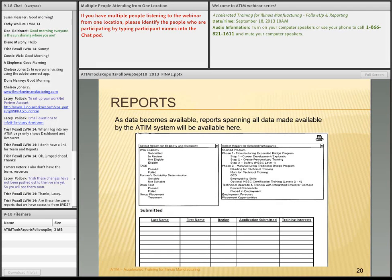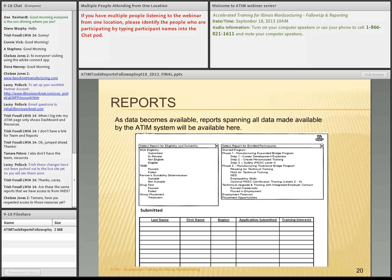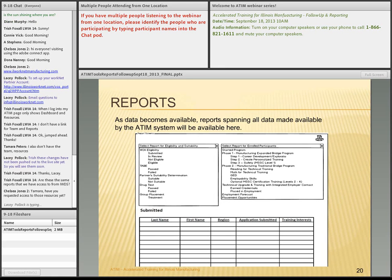And last but not least, when you are talking about the reports and as the data becomes available, all of these reports will come out and be available in print form. And as you can see from the list, these are the anticipated reports that we have coming up into the system right now.